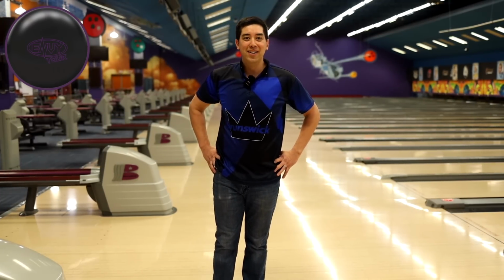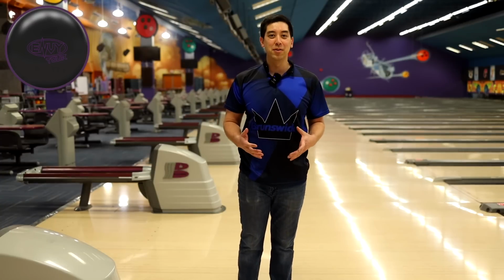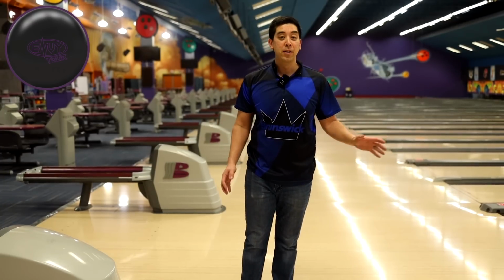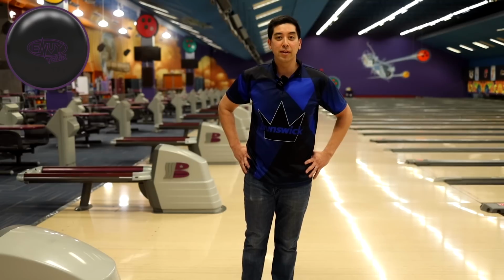When I threw it the other night, when it was fresh out of the box, this thing hooked at probably the dots. It felt like brand new urethane, it hooked so early. So this is way better. I got about 5 games on it, just a little bit of lane shine, and that seems to be doing the right thing. Let's do it again.